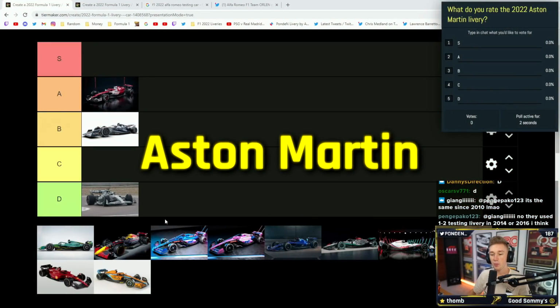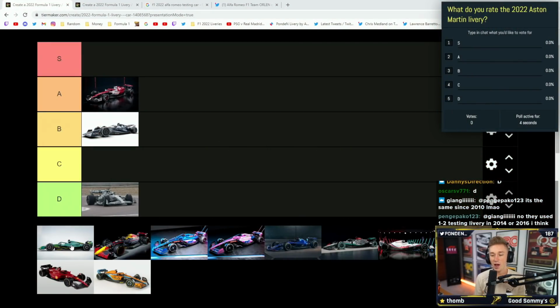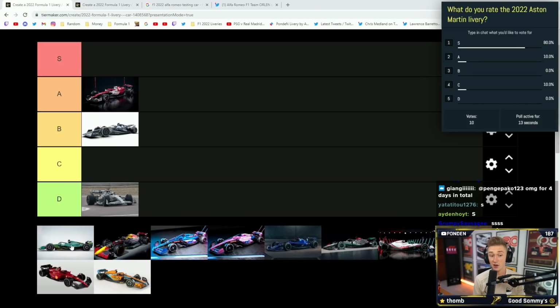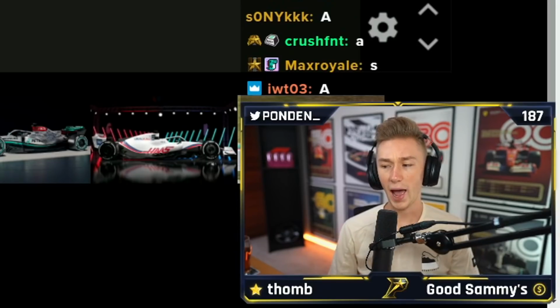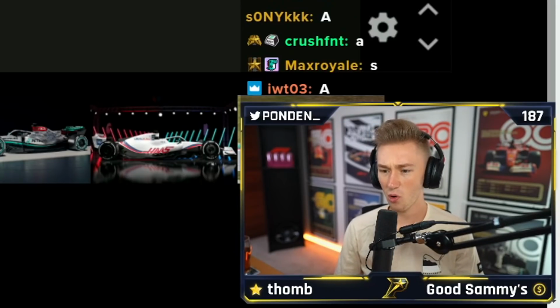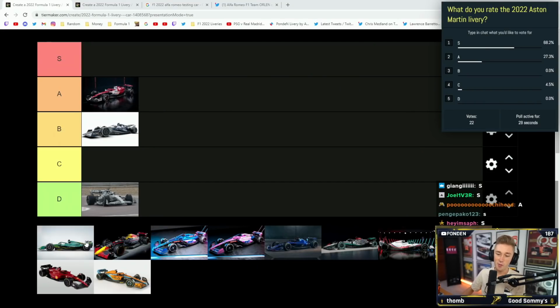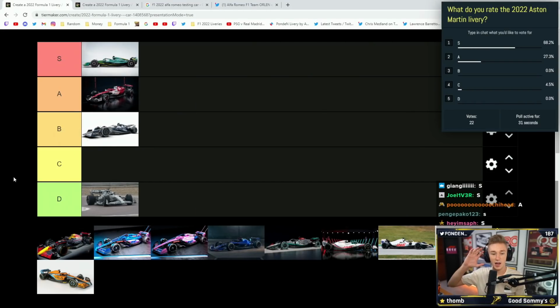Next up, we've got the big boy Aston Martin, and oh my lord, when this car got announced, I did not think there was gonna be a car that was gonna beat this or come close to it. And obviously, as the reveals went on, a lot more cars did really, really well as they came out on track, but for me, there's no thought process at all. It's 100% an S. This is one of the best liveries, I think, in Formula One ever.